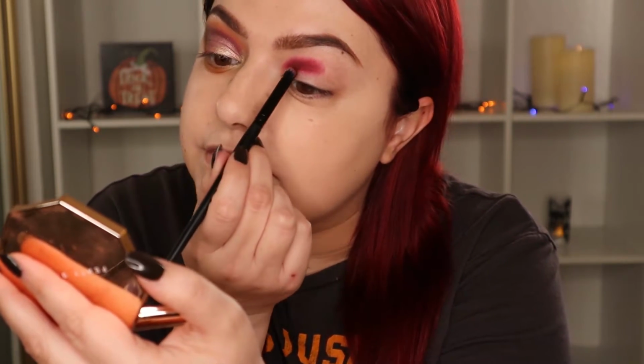Okay, so basically going in with this shade, the more pinky shade here, we're doing a cut crease action, so I just want to build this up the best that we can, and it'll probably stop right about here, and then we'll go into the green shade. Alright, so I feel like I pretty much have it where I want it now. You can always go in and deepen it up later, which most likely you'll have to anyways. And then we're going to go into that green shade, so it's Bewitched.